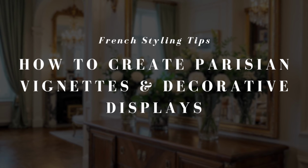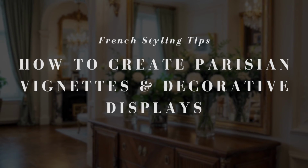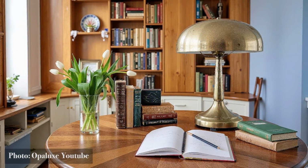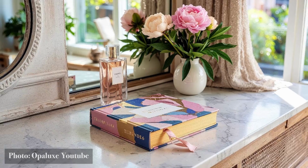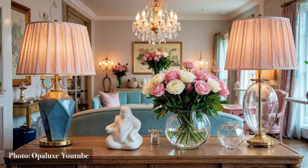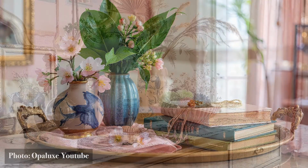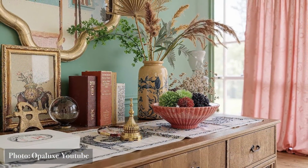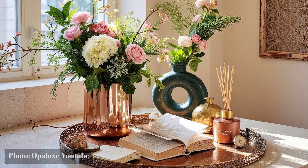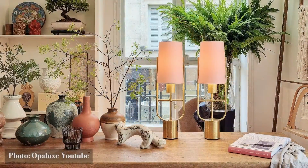French styling tips: how to create Parisian vignettes and decorative display. Parisian interiors excel at creating moments within a space, small compositions that invite pause and contemplation. These vignettes tell stories without words, capturing memories, aspirations, and the passage of time through thoughtfully arranged objects.